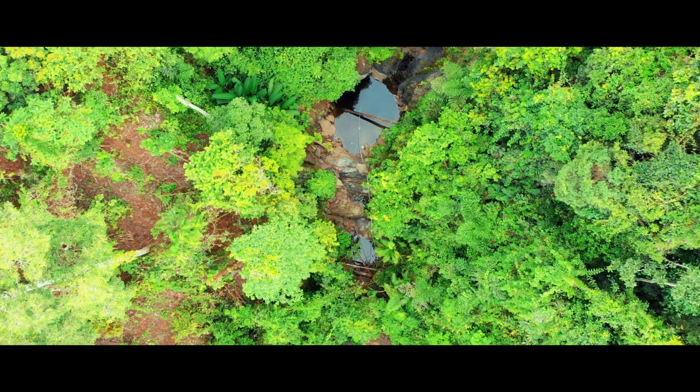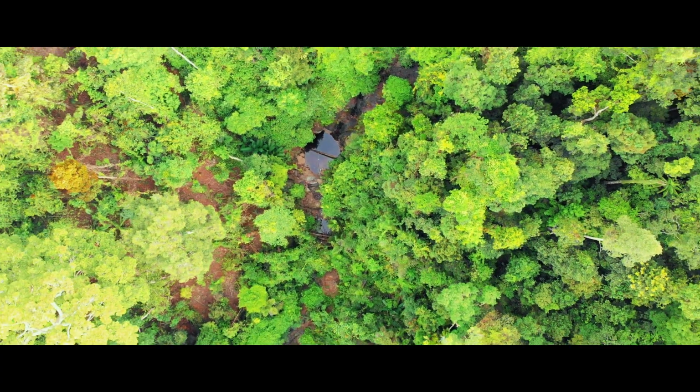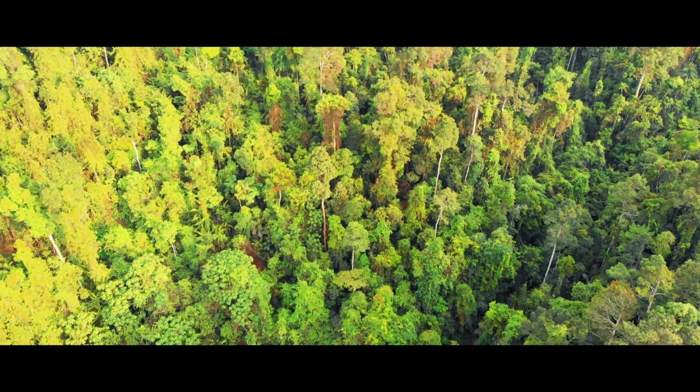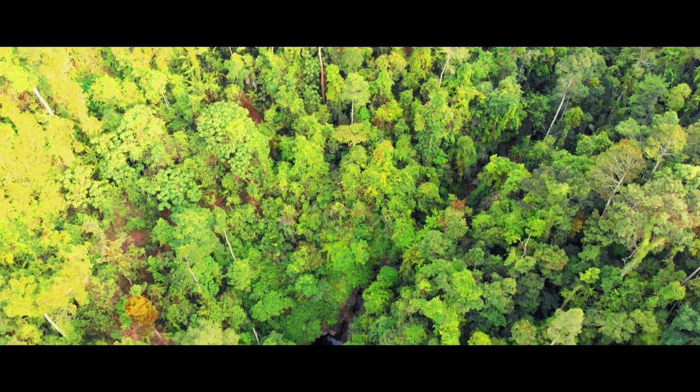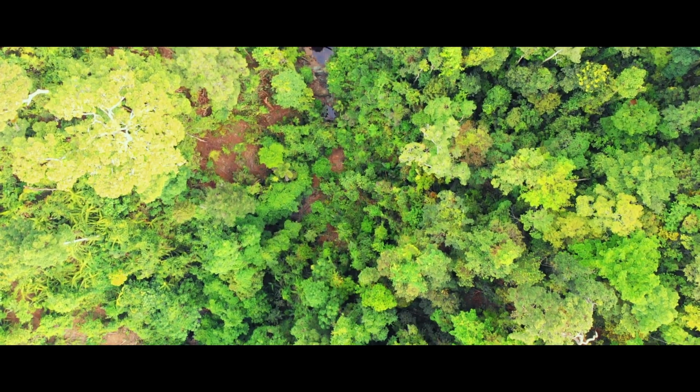But this not really developed infrastructure in fact has its own benefit, and this is nature. The full interior part of the island is covered with dense jungle, and it's absolutely natural, preserved, virgin jungle that you can explore.